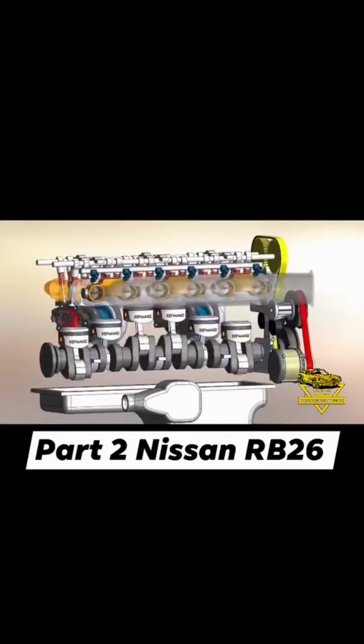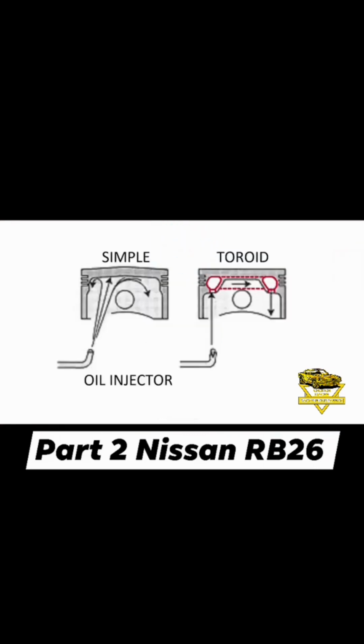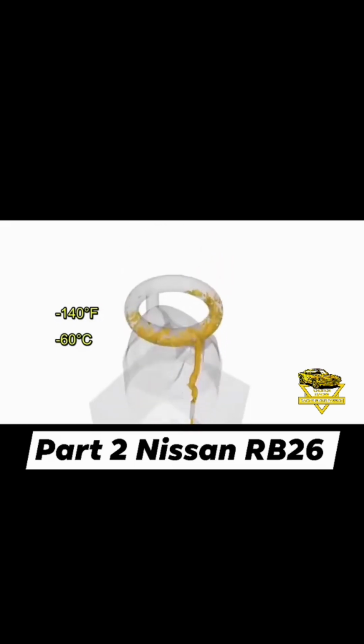The crankshaft and connecting rods are made of forged steel. The pistons are made of aluminum and are cooled by an oil shot. Instead of using the simple spray method, the pistons have an internal toroid where the oil circulates, being more effective and keeping the pistons up to 140 degrees Fahrenheit lower than the conventional method.